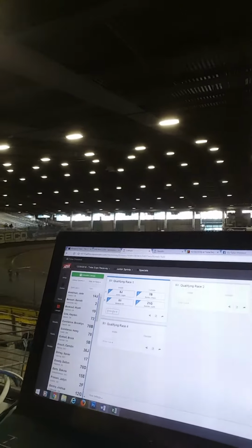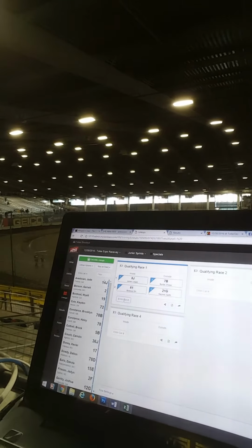So I'm going to show you real quick, while we're on break here at the Speedway Motors Tulsa Shootout, I'm inputting qualifying lineups for our junior sprints right now, and it's the same concept of the old system where all you do is build your entry list and then you can input simply using the car number. So I'll show you here very simply. I've already started putting in our first qualifying race here. I put in the top 4 starters.